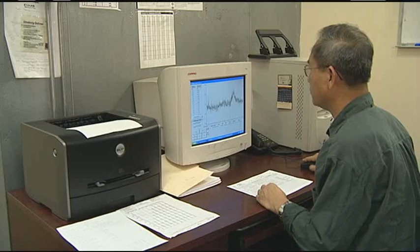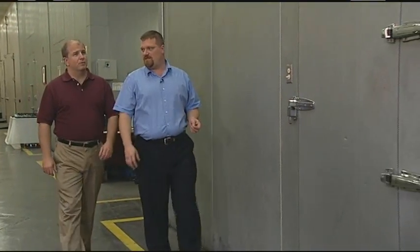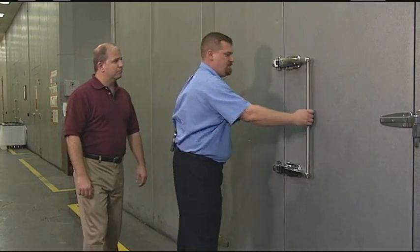Okay, Mark, in this area are where we locate the performance chambers. There are 6 environmental chambers in this lab. What we want to do is measure performance and efficiency under a wide range of operating conditions.